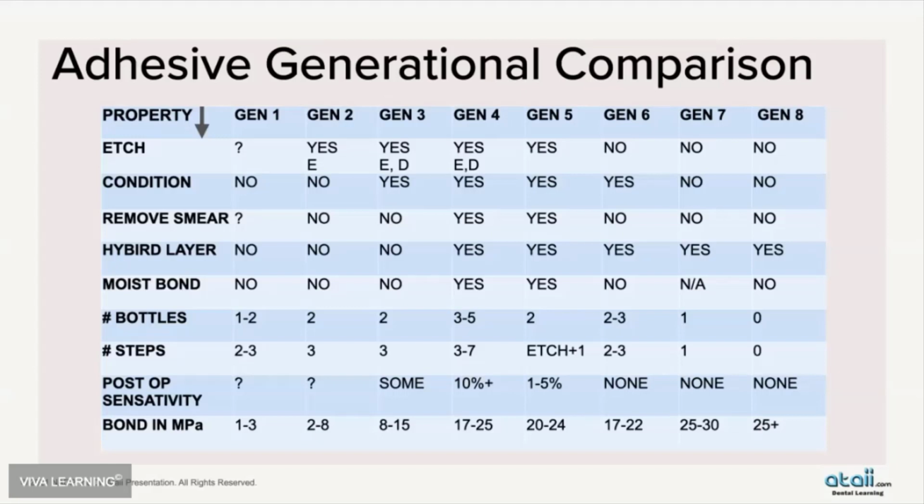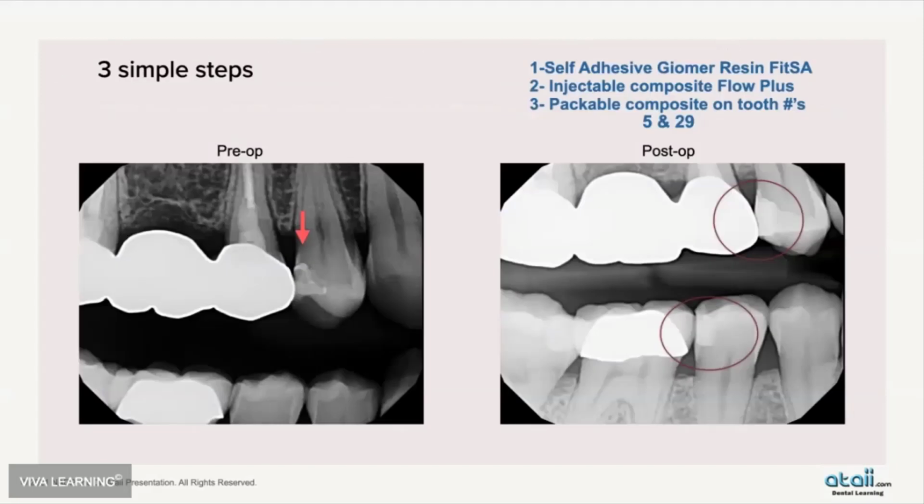In this particular case, when the patient came in, I had used a different composite resin, and 5 years later, actually just under 5 years, the patient came back and you saw the shrinkage happening on tooth number 5, right next to my bridge.